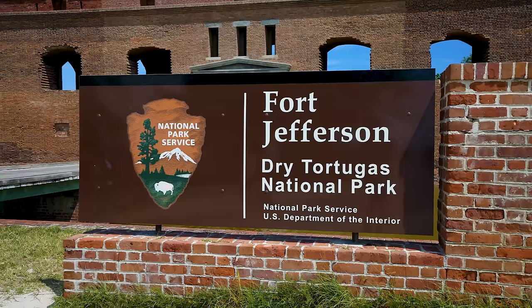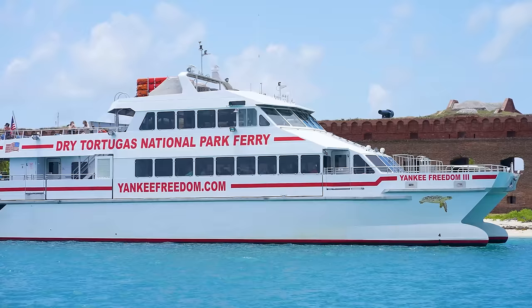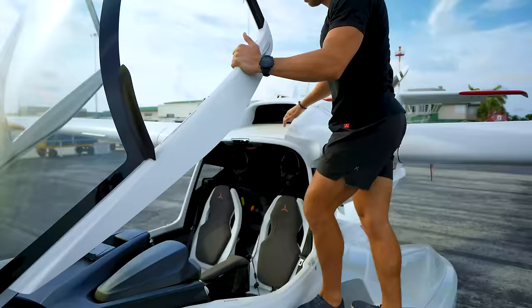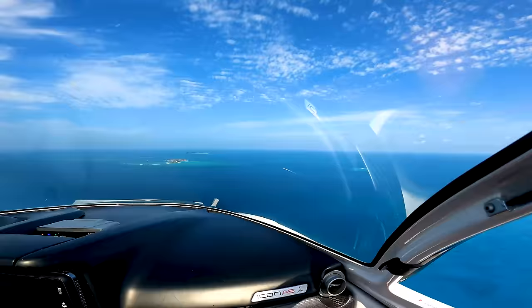So we have 2 authorized concessions. We have the Yankee Freedom. We also have Key West Seaplane Adventures. Those are the most popular. You can also apply and come out on a seaplane with a special permit.